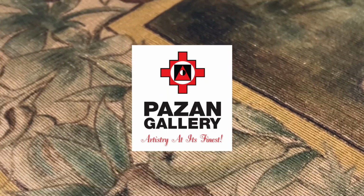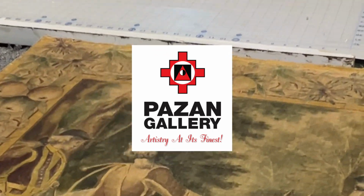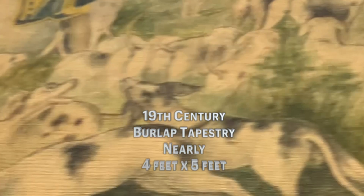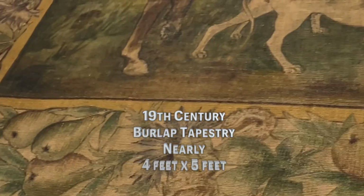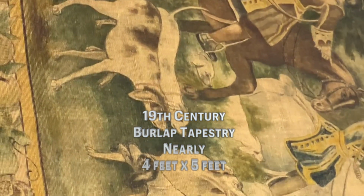At Pazan Gallery, we're dedicated to preserving cherished artworks through expert craftsmanship. This 19th century Italian tapestry perfectly embodies our commitment to help you discover artistry at its finest.